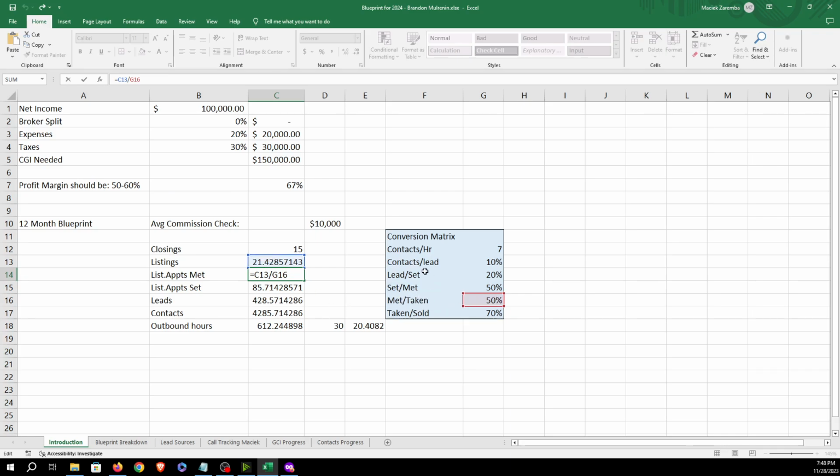And it keeps going through the numbers here, where it calculates how many appointments I set, how many appointments I actually go on, and then how many leads I actually reach, and how many of those I set a conversation or an appointment with. So it goes through the whole thing where you make this many contacts an hour, and 10% of them turn into a lead. And then from all the leads, I set 20 of them as appointments. Then all the appointments that I've set, I actually meet with about half of them. And then from everyone that I meet, I get 50% of them signed up to take a listing. And then all the listings taken, I sell 70% of them.